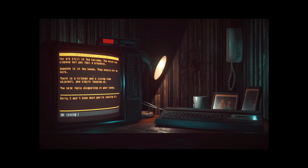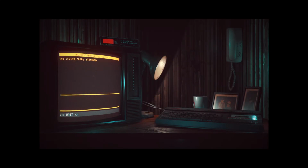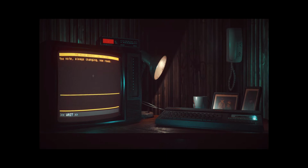That's fine. Let's go to the living room, which was the fun family room in our last iteration. Living room, although hardly an appropriate term. The furniture is threadbare and worn. The note is fixed in your mind. Dread fills the pit of your stomach. This is not a nice place. The note, always changing, now reads, "Get through this. I don't care if you want to or not."